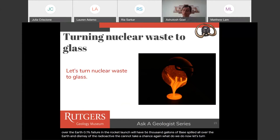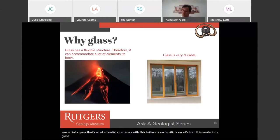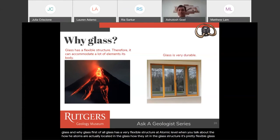Let's turn this waste into glass. That's what scientists came up with, this brilliant idea, terrific idea. Let's turn this waste into glass. And why glass? First of all, glass has a very flexible structure. At the atomic level, when you talk about how the atoms are located in the glass, how they sit in the glass structure, it's pretty flexible. Glass is such a beautiful material, it can absorb anything in its structure and it does not complain, right?